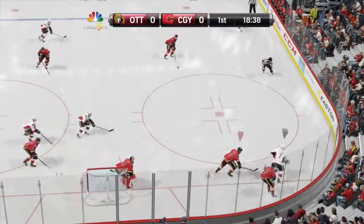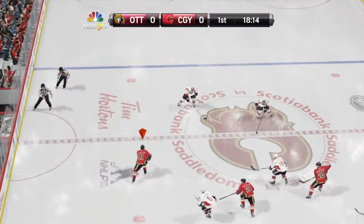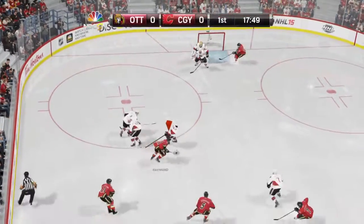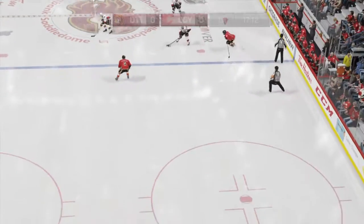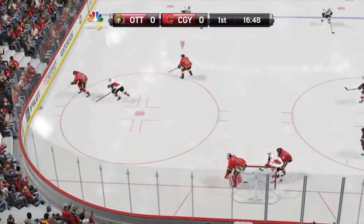Cruises to the slot. Carried through the middle. Save! MacArthur's cutting through the neutral zone. 3-on-1, what a chance! He missed the net!